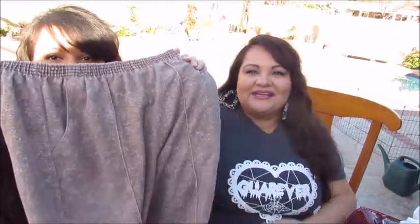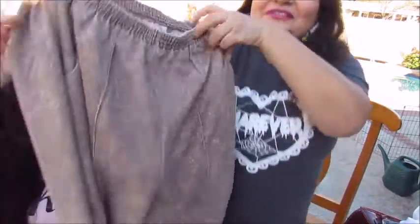Okay. I got some super comfy pants. Aren't these cute? I totally love them. Check them out. Love the color. I'm going to start working in an office, so I got myself some office clothes. And it's a casual office.